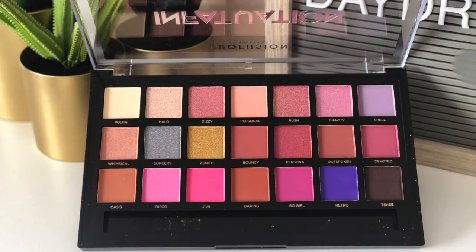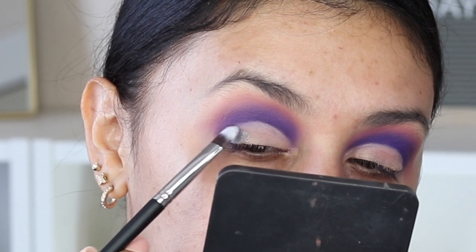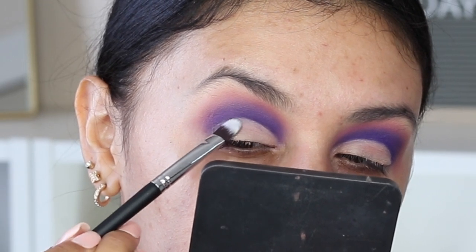Lovely. I'm gonna go into that shade Sorcery. That's a really beautiful color. Yeah, that's gonna look sick. All right, let's hope that my vision that I'm getting now comes to life. I'm gonna start with a Morphe M224 brush. This is a dual fiber concealer brush. And again, I'm going into that shade Sorcery. I'm not wetting this shade. My concealer is still just a bit damp. Oh yeah.